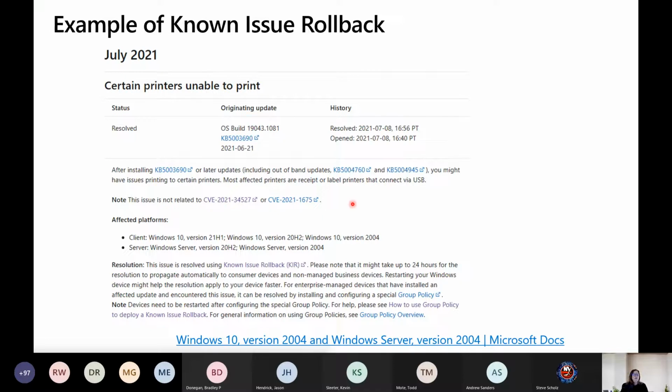Now, if you are using WSUS or ConfigMan, you don't get this functionality because, again, this is using the WUfB engine, and it will happen automatically for your Windows Update for Business, but not for your others. You can still leverage it, as it talks about here. You can download a special group policy and push that out. And we all know the amount of work that would take, as opposed to it just being taken care of for you. So this is a really great advantage that will reduce the amount of impact that you might see from updates.